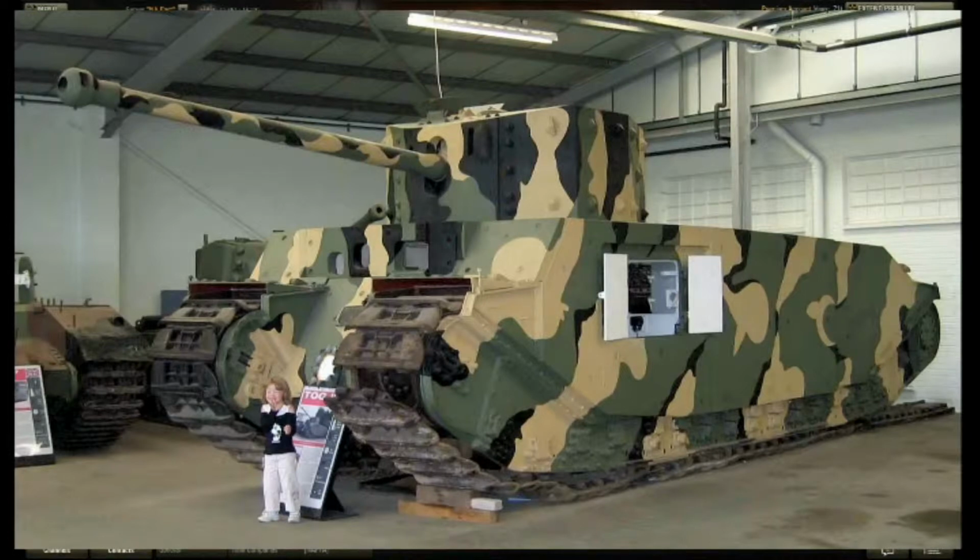For them to get this tank into the garage that it's in right now, they had to take the turret off, bring the hull of the tank in, then bring the turret in, and then with a crane put the turret back on top of the hull.